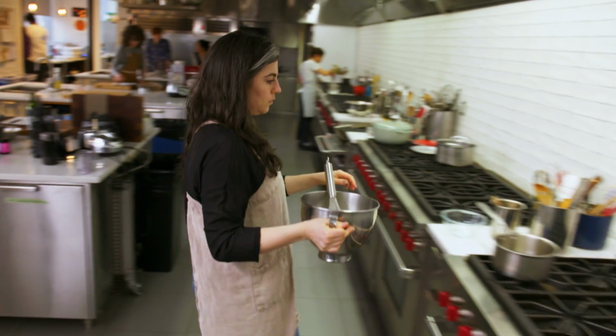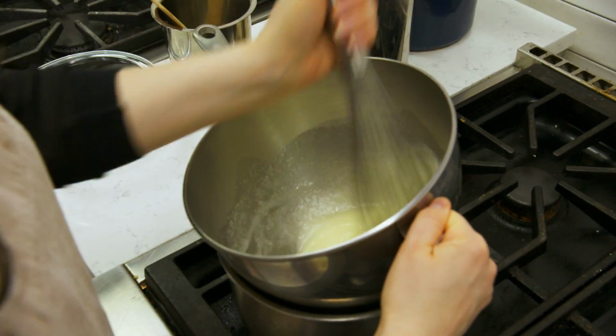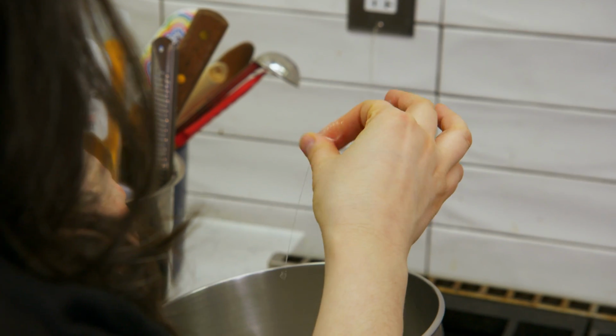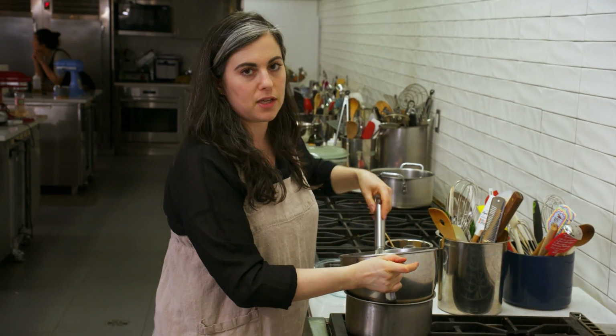Now I'm going to bring it over to my same double boiler. The main goal here is just to warm the egg whites to the point where the sugar is dissolved. I really am just going to use my sense of touch. I can still feel that there's a little grit from the sugar, so it's not fully dissolved, and I want to keep going.